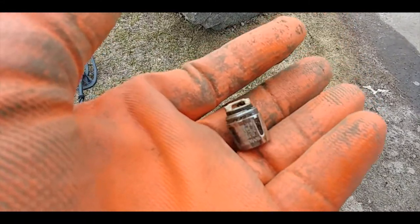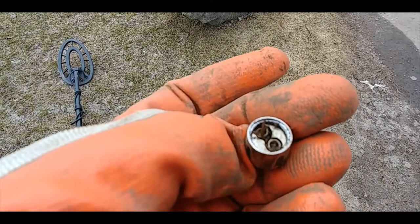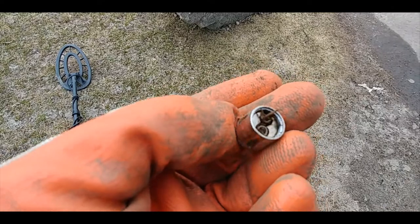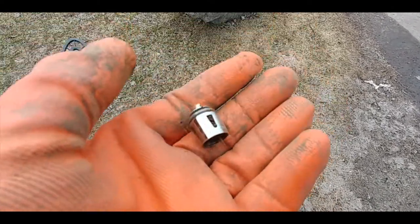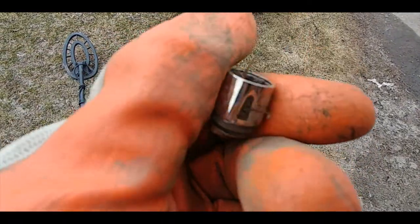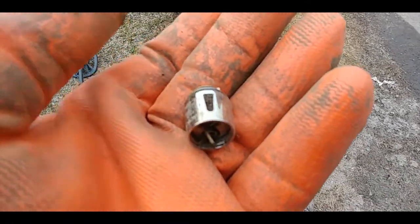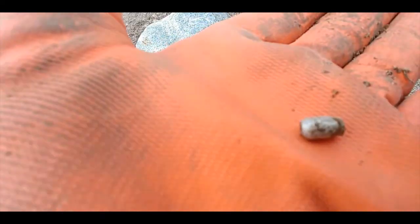I'm not sure what this is. Is it the end of, I don't know, is it the end of a little flashlight? It's quite substantial. I will ask someone. If you can think of anything, please let me know. You must be getting used to me saying I have no idea what this is. It almost looks like a little bead, but is it a rolled up piece of aluminum? I don't know, it's tiny.